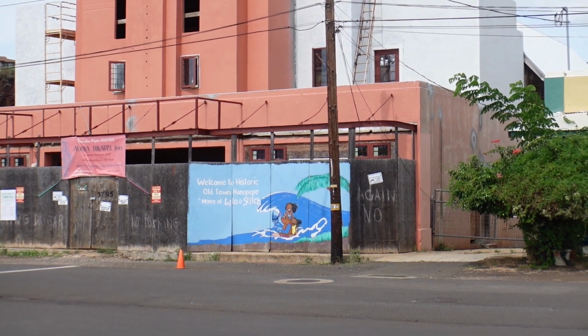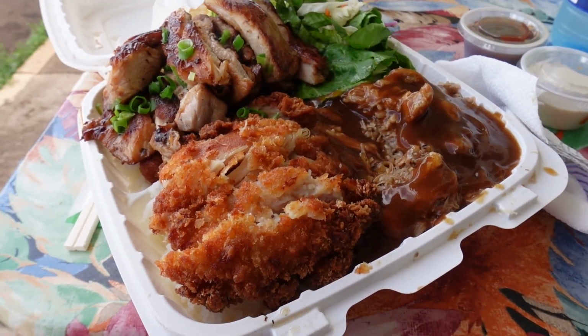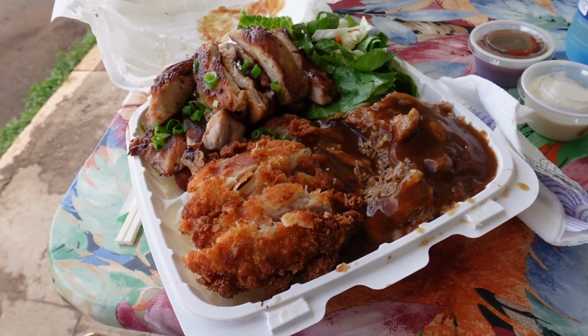From the coffee farm, it was about a 5-minute drive down the road. We just got into Hanapepe, which is the town that was inspired by where Lilo was from in Lilo and Stitch. We just parked, and look, this is what we see. How fun is that?